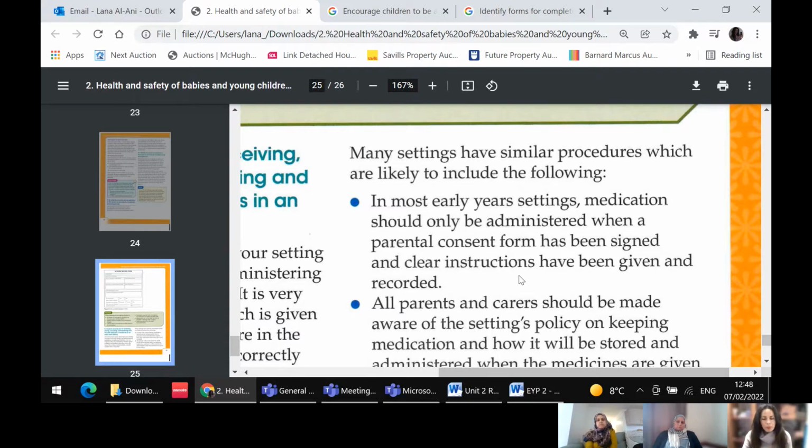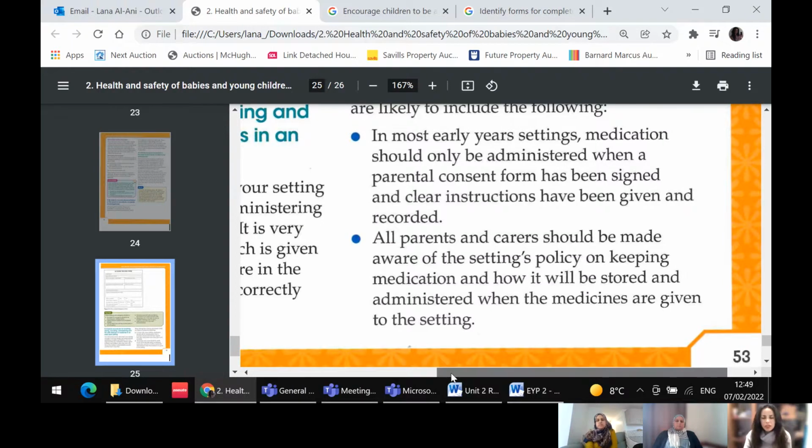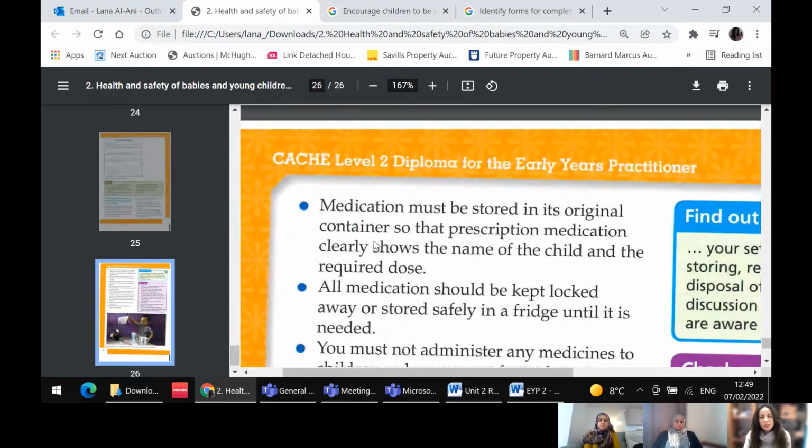Number two, the parents and you as a carer, you need to know more about the policy and procedure, where to keep the medication and how to keep and store it. That is very, very important. And also medication must be stored in its original containers. So if you have a look in the cupboard, you know straight away what you're looking for. You can find it. You don't mix it with other medications. Okay?